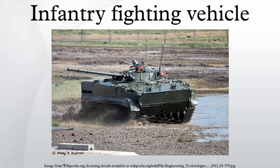IFVs are much less heavily armed and protected than main battle tanks, but when equipped with larger cannon or ATGMs may pose a significant threat to all but the heaviest armored fighting vehicles.